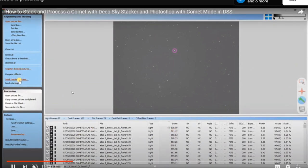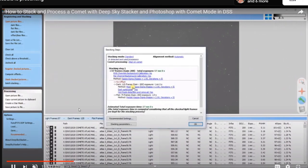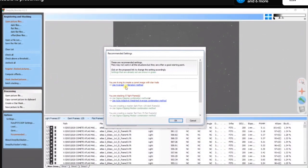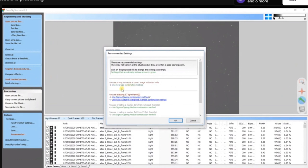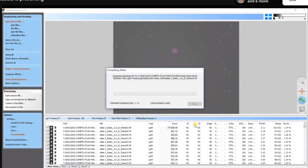And now you go to stack checked pictures, not register checked pictures. Some people get to that regardless. And now here you want to go to that, and you can read right there. It says you're trying to create a comet image. So you check that. You don't want to check the other two. Like that would be if you weren't doing the comet. And you click OK. And now it stacks them.